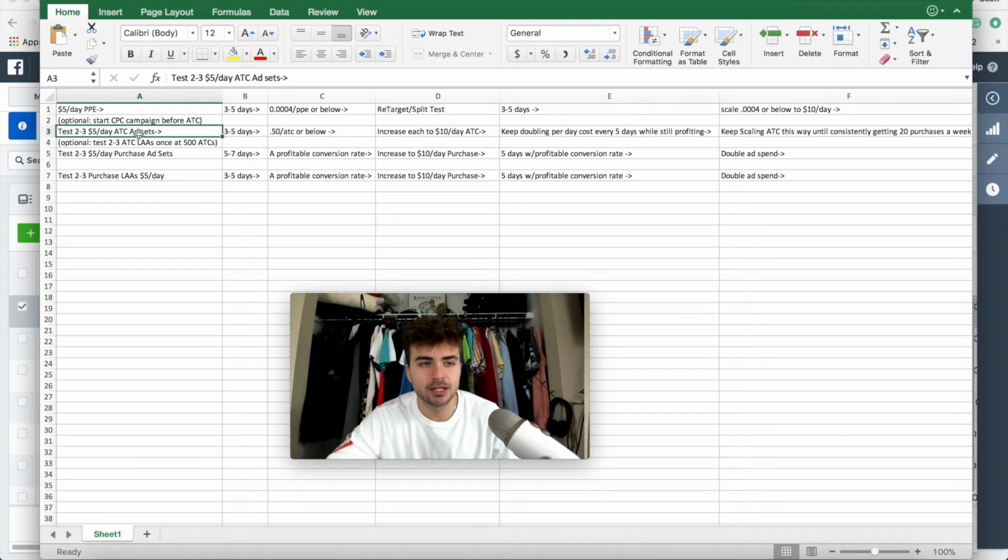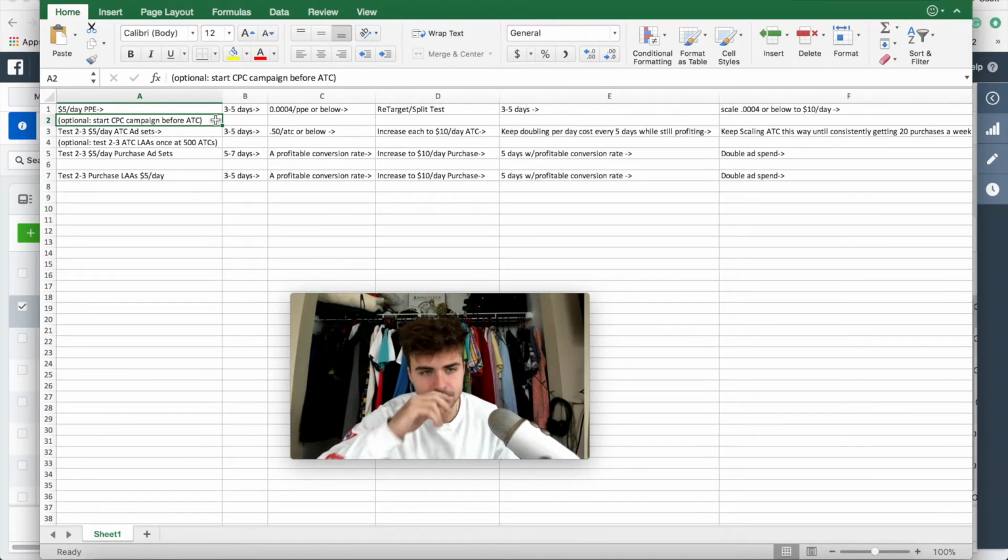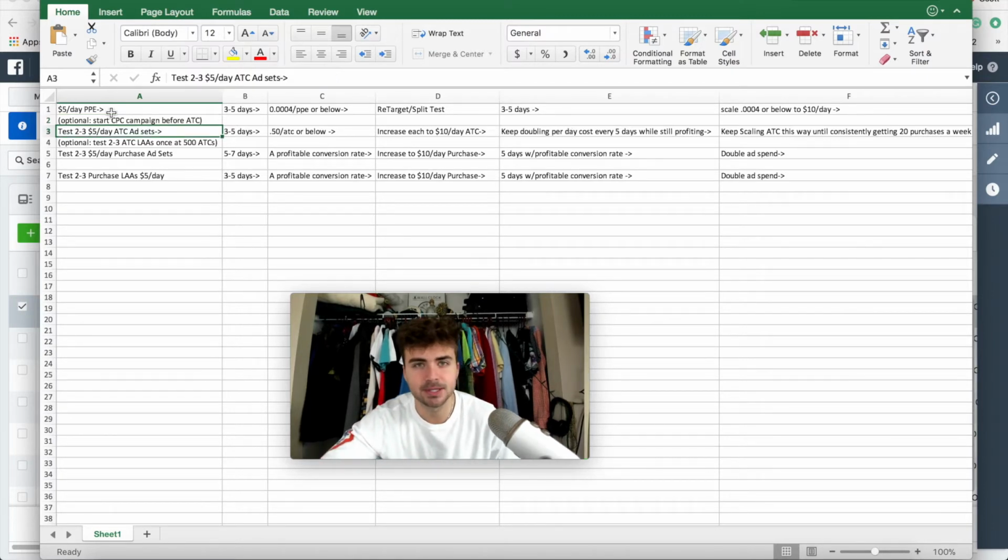I like going directly to ATC because our entire website's already optimized for ATC, and that will allow the Facebook pixel to optimize quicker for it as well. So if you did want to start with cost per click, you can just follow these same exact directions, just increase it and whatnot. But if you did want to go that route, I would just recommend quickly Googling cost per click campaign. It's very simple. It's basically the same formation as the ATC. But in this case, we're going to go from PPE to ATC so we can go directly into the sales.